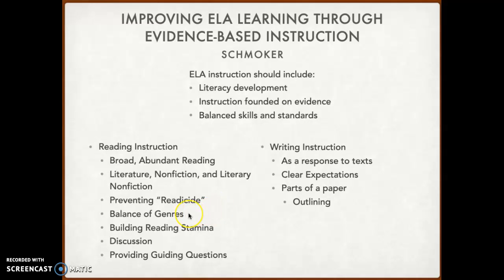We have to have a balance of genres. So if we're picking a handful of AP texts, we need to ensure that there are a variety of genres to keep up effectiveness and to build their schema. We need to build reading stamina. This happens along with the broad, abundant reading and the constant reading. Students need to learn how to continually read, to grasp concepts, not to drone on content.